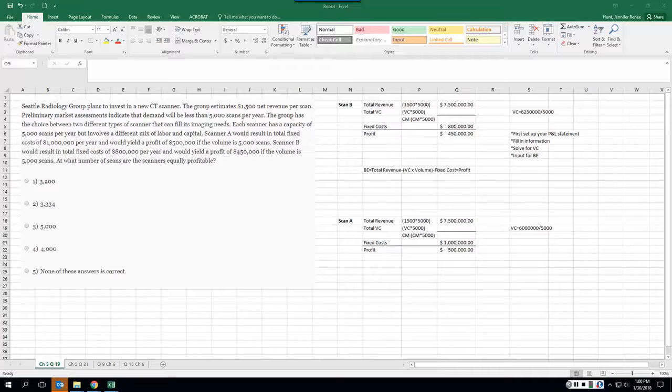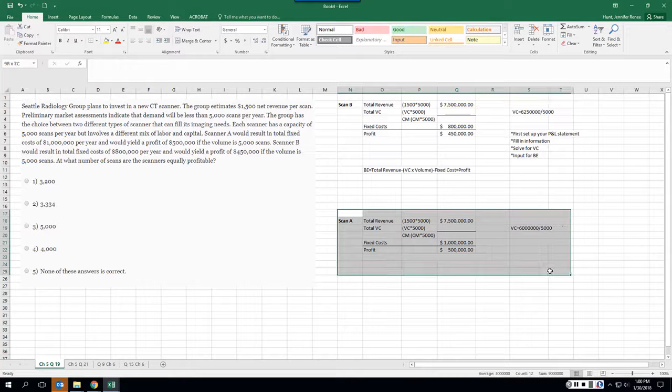So what we need to start doing is setting up our profit and loss statement with the information that we know is available, because what we're ultimately going to be doing is calculating our break even, and we know that because we want to see at what number both purchases of the scanners would be equally profitable. So we're going to look at a break-even analysis, but to first do that, we have to set up this profit and loss statement. So let's look at scan A first. I have that listed right down here. You can see it in this portion I'm highlighting right here.